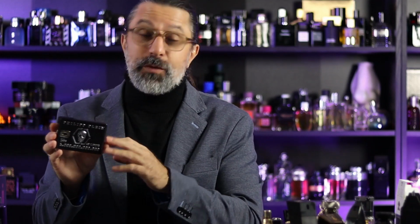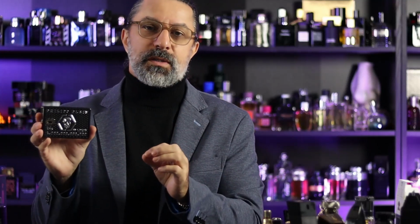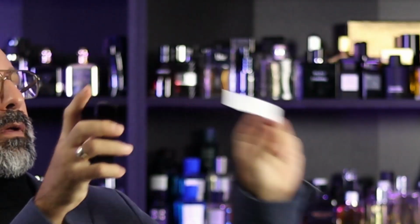So what you'll have in this one, first of all, it's created by Alberto Morillas. And then you're going to have some dark chocolate, bourbon vanilla. There's some leather and some woody notes. The fragrance itself, it's actually quite nice. Actually, I'm going to give this one a spray real quick, because I do enjoy this one, believe it or not.